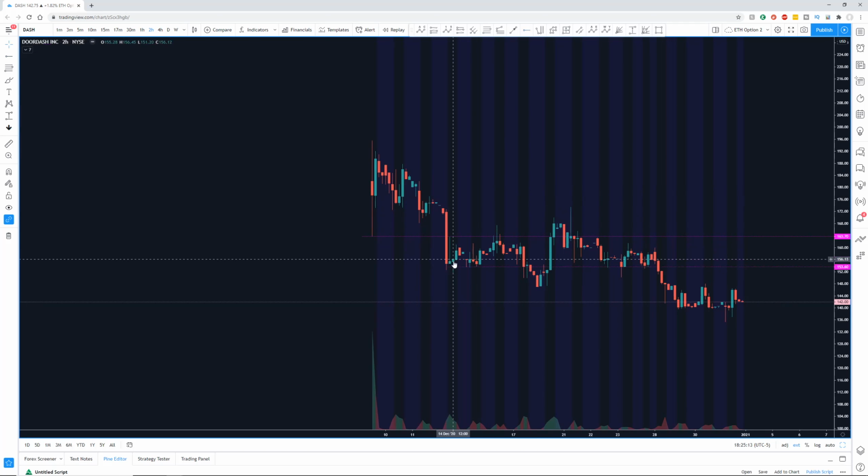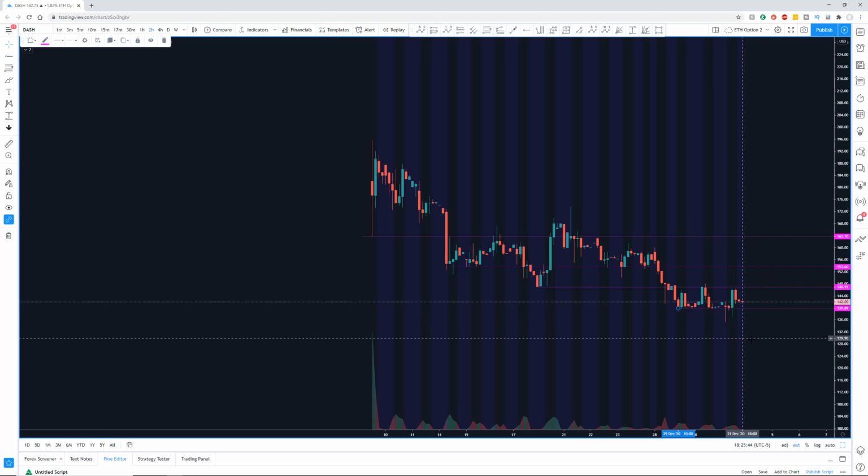I see one in here as well, as it supported all through this area, resisted through this area, and supported many times through here. And finally, I see one all the way down here around $147, where we used it as support in here, and of course resistance a couple times now. And actually one last line is the one we're kind of hovering around right now. It's right around $140, and we've used it as support for quite a few days in here. All of these 2-hour candles are supporting it all the way through here.